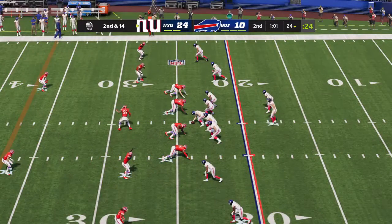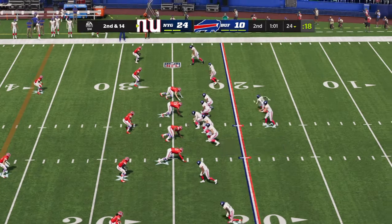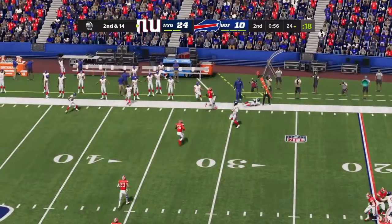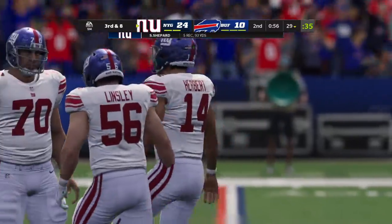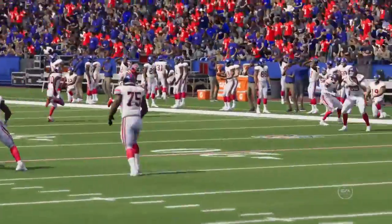Second and 14 as they've got work to do here after the sack. Justin Herbert looking to pass. This is Shepard on the catch. And he gets this up just shy of the 30 to the 29 before he's out of bounds. 6 yards is the pickup, and that'll lead to a 3rd down.